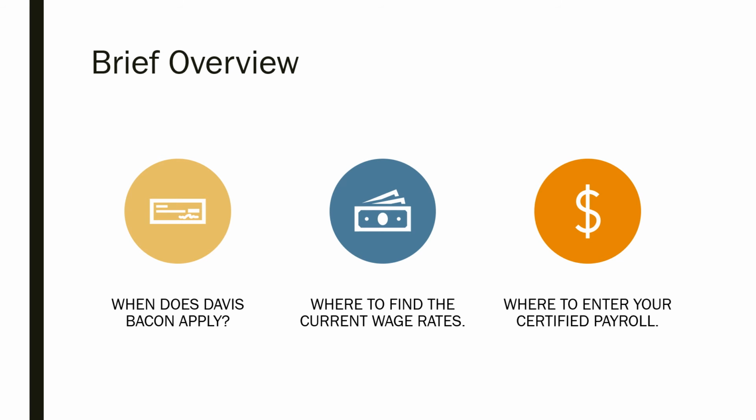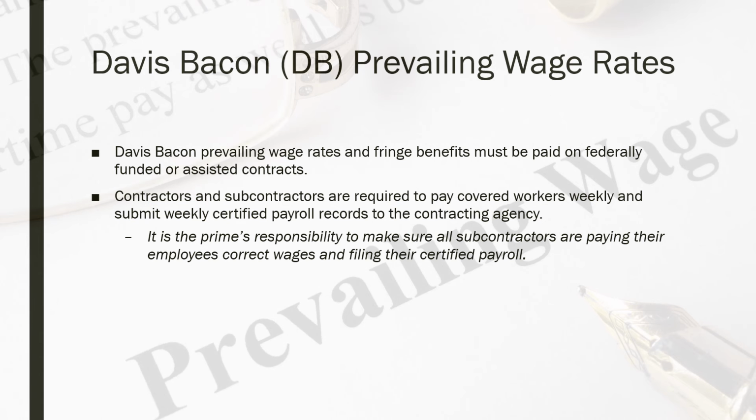I will give a brief overview into how to know when Davis-Bacon applies, where to find the current wage rates, and where to enter your certified payroll information. Davis-Bacon prevailing wage rates are minimum rates and fringe benefits that must be paid on federally funded or assisted contracts. Contractors and subcontractors are required to pay covered workers weekly and submit weekly certified payroll records to the contracting agency. It is the prime's responsibility to make sure all subcontractors are paying their employees the correct wages and filing their certified payroll.